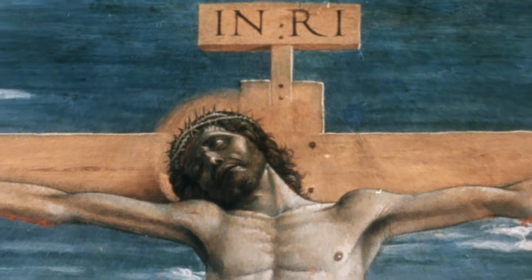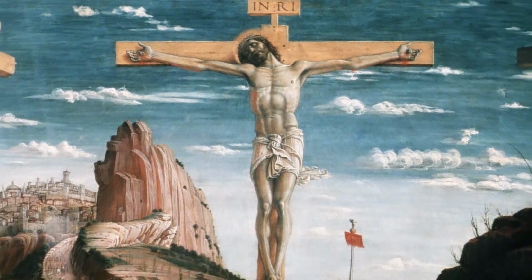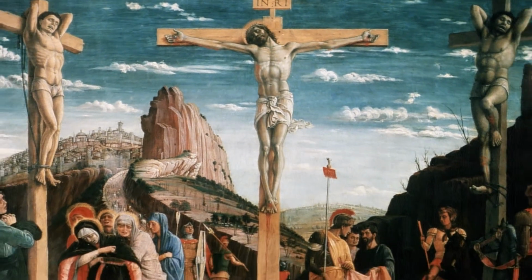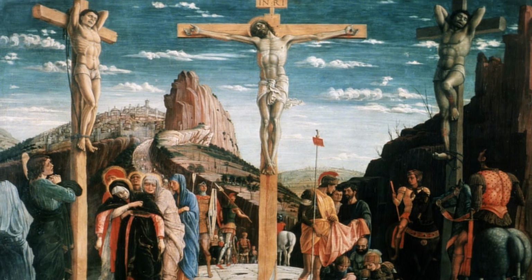Looking from the right-hand corner of the painting, however, the position of the horses, one behind the other, and the deep clefts in the rock help to create an effect of steep perspective, leading the eye back towards the city of Jerusalem.